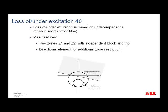So what protection do we apply? Well, generally we have these two zones of under-impedance, offset MHO, and also this directional line. The main purpose of this directional line is really to achieve additional stability, because it will be a restrained area.